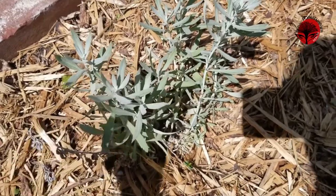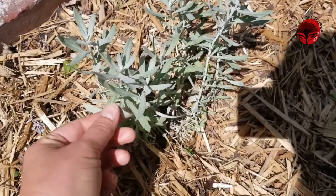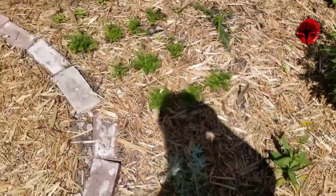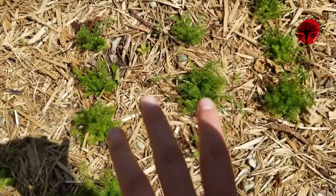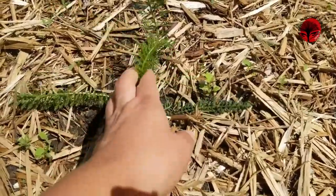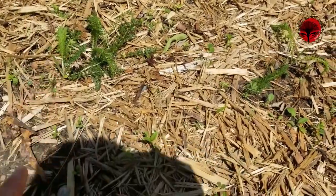But this smells really beautiful. And yeah, it's actually quite good for keeping bugs away. I just love the foliage of it. This is my chamomile. So none of this patch is flowering yet. I have a few yarrow plants in the middle here. These are not flowering in here yet, so we'll see how they go.